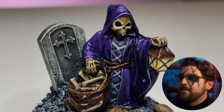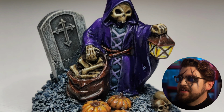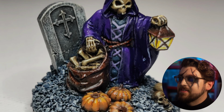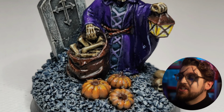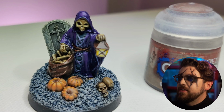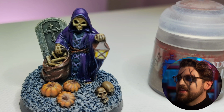Okay, number 1 by Affectionate Rush 58. This is a fantastic little ghoul monster thing in a lovely cape. Mr. Scully Boy, he's got a bag of bones, he's got pumpkins, he's got a little lantern and a gravestone. This is absolutely beautiful. The composition of the miniature is lovely. It's very pleasing to look at. You are drawn to that weird bony face with its peculiar eyes. I love it. I'm going to give that 6.